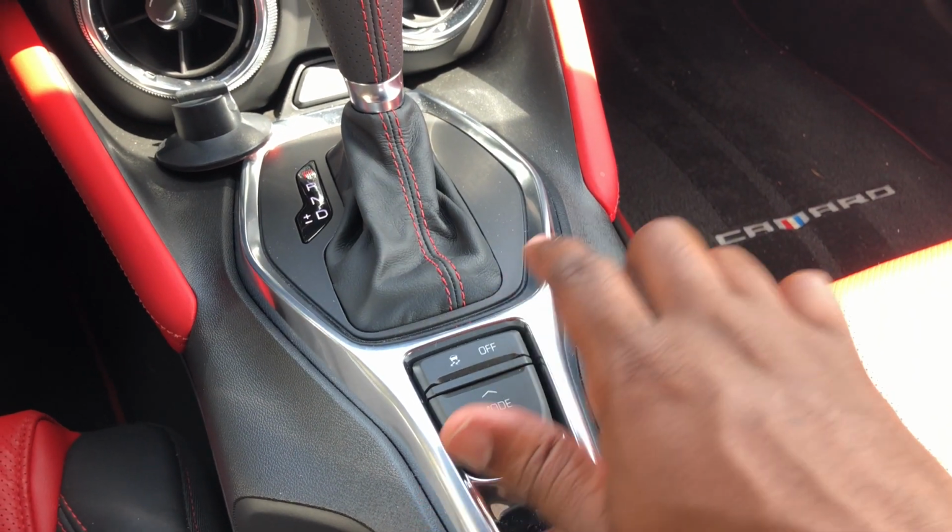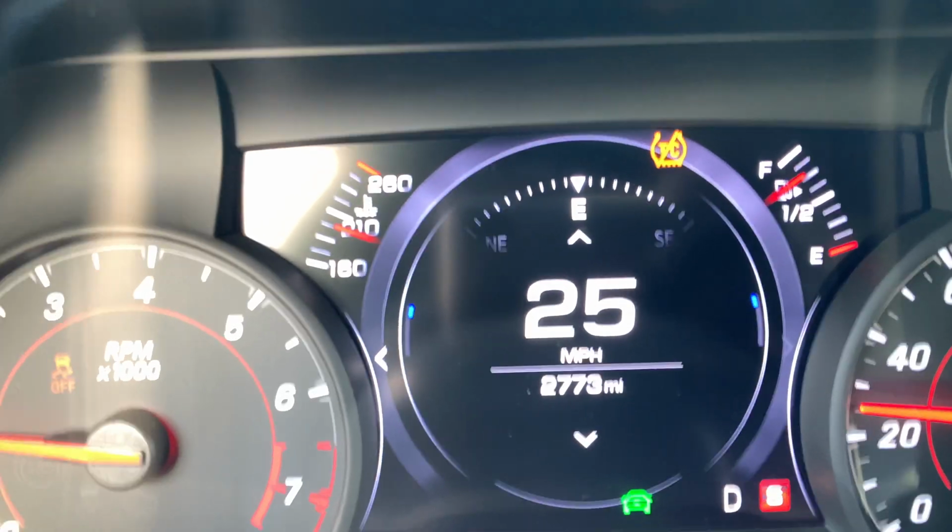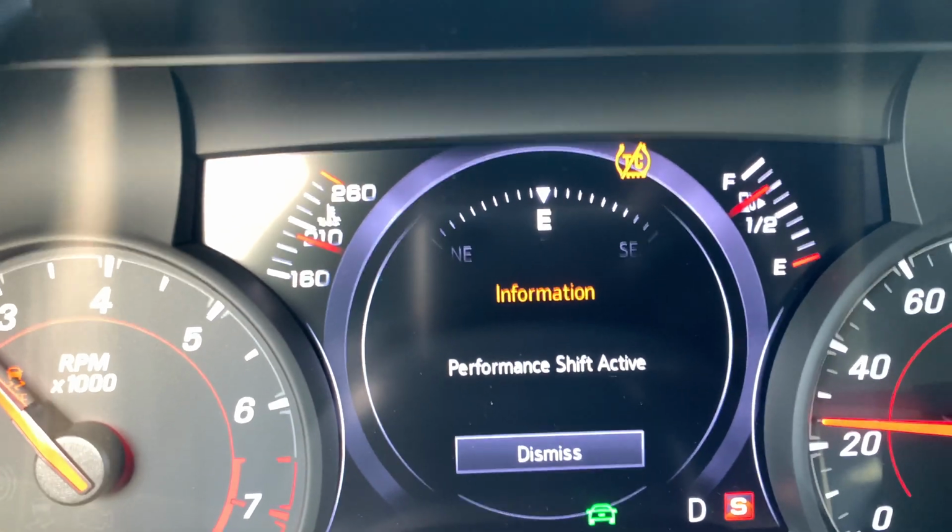There's a feature in pretty much all the automatic 2SS and 1SS Camaros called Performance Shift. It's kind of hidden, and you really only discover it by accident if you're not reading the manual. The way you get to it is by turning traction control off and then pushing the button again. You'll then get into what's called ESC competitive mode. After you do that, you want to floor the throttle for just a second, and then it'll say Performance Shift active.